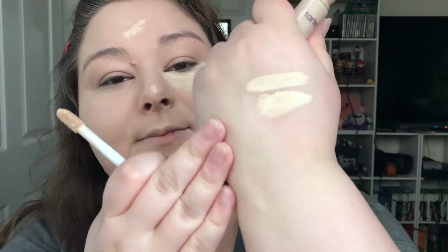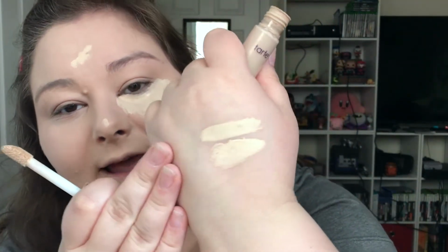I'm completely out of Shape Tape, not gonna lie. So there is the BH Cosmetics, but I'm pretty much all out of the Tarte Shape Tape, and it is a little pricey. It's a very good concealer, obviously. It's $25. Oh wow, that might be an exact color match almost. Maybe the Tarte Shape Tape's still a teensy bit lighter, but it's super close. I feel like this BH Cosmetics concealer has the exact same coverage.